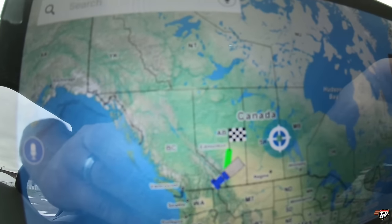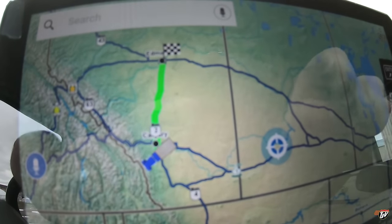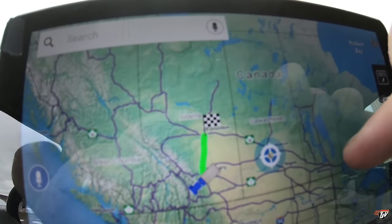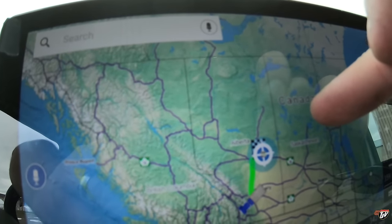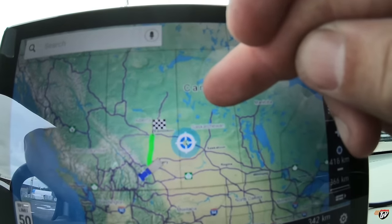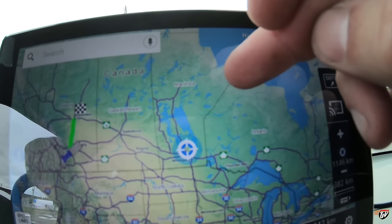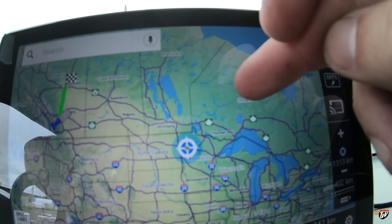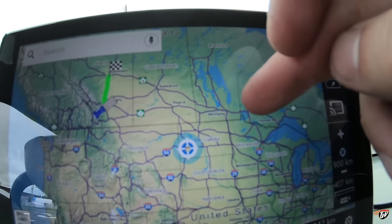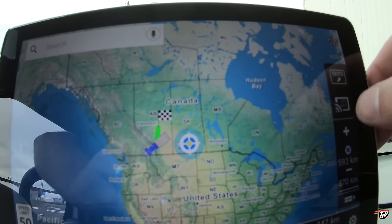Okay, sorry about the reflection. So we're going from Calgary up to Edmonton. And then we're going, follow this little thing in the middle here, all the way back down here to Winnipeg, right there. And we'll be at home. Another trip across the exciting prairies.